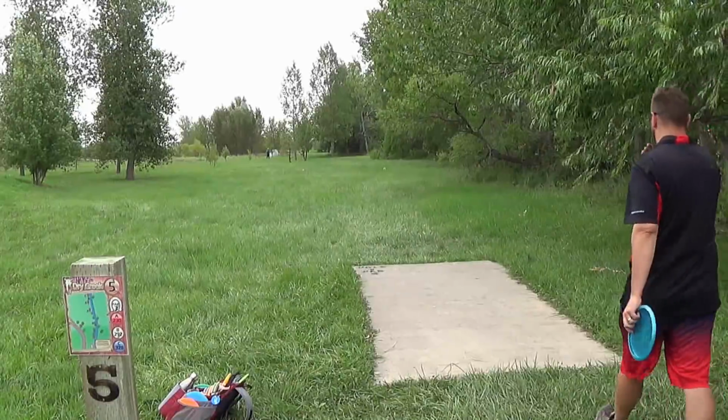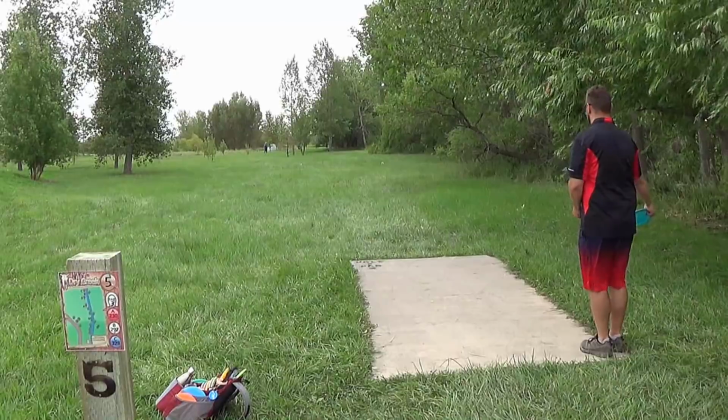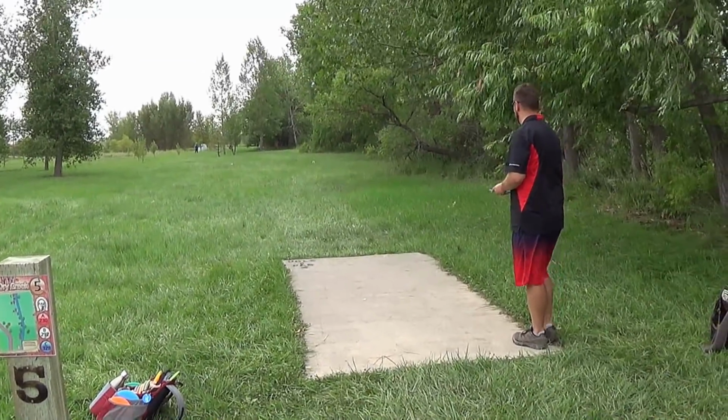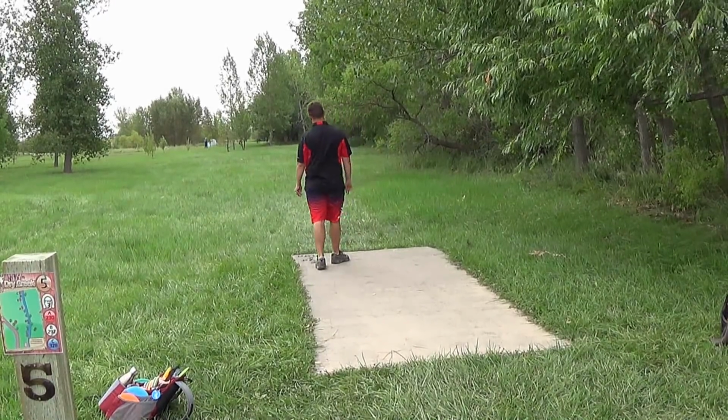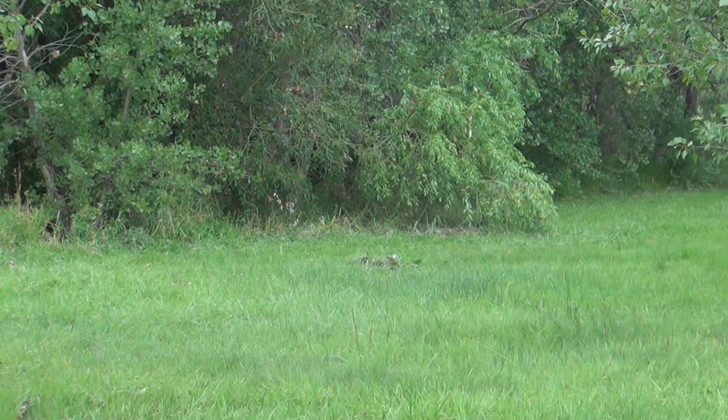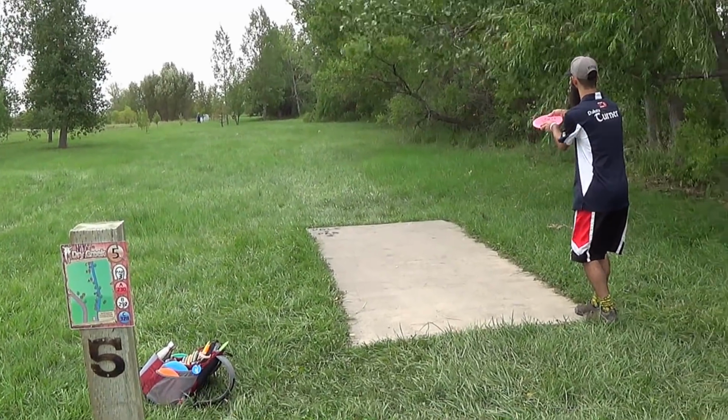And you just went a little deep there. That was that same Sparkle MD3 I threw on hole 2, and the wind just pushed it. It was a good line, but a little too much. And here's Mitch with probably something similar. And he just turned it over a little too hard. Those guardian trees on the right stick out pretty far.